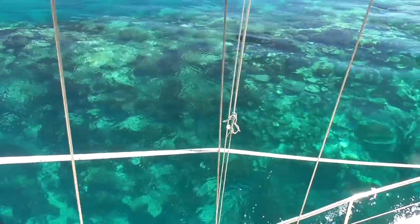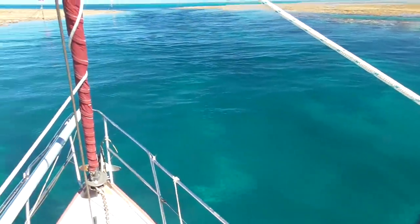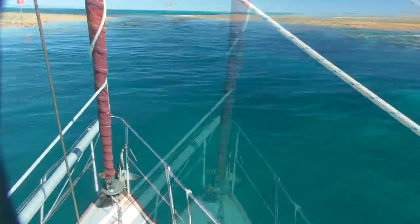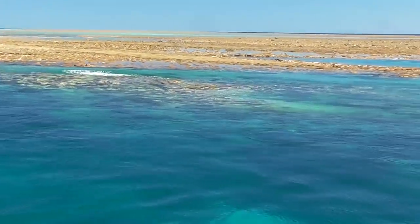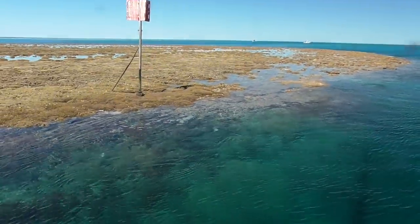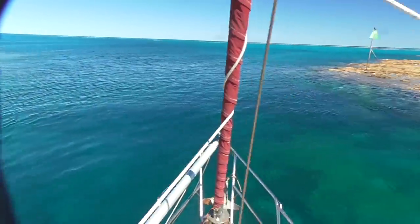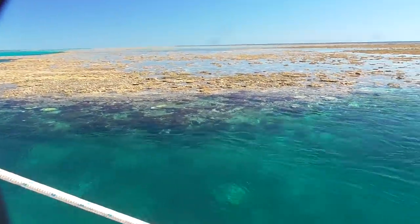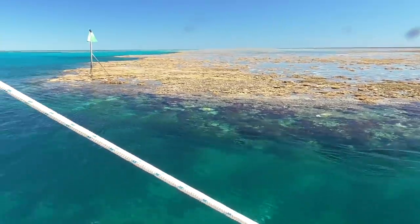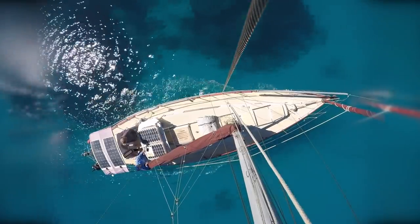Nerida was filming there and almost hit the reef. We've probably got about 3 knots of current here, so a little bit wild coming in. Once again, it's a very, very low tide today. It's probably about 5 or 6 metres of water under us, but not a lot of room either side. As you can see, coming in very, very close to the reef here. Looking good at the moment.